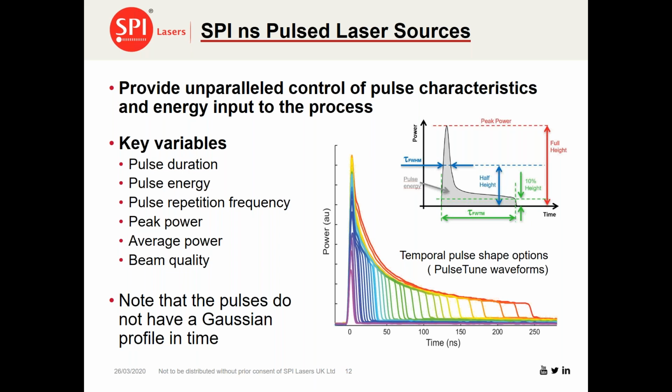What the G4 laser offers is huge controllability and flexibility in the control of these parameters. Key variables being pulse duration, pulse energy, repetition frequency, peak power, average power, and beam quality. I'll go on to talk about this in a little bit more detail. But all of our pulsed nanosecond lasers offer huge levels of controllability in these variables.